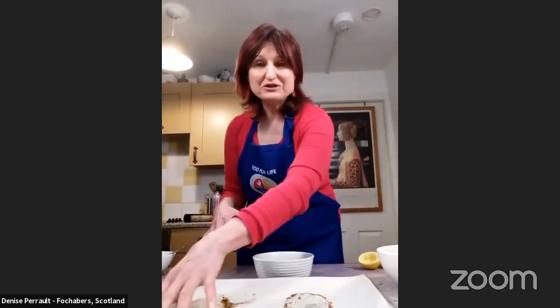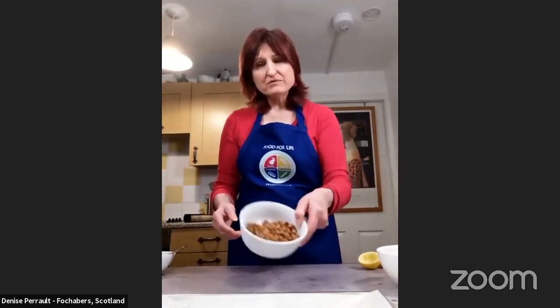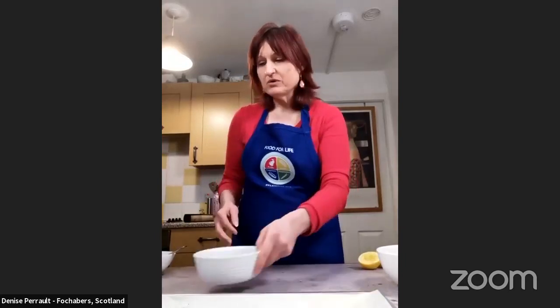Okay, this is one of my moves. I'm going to just put the parchment paper back on, because when I go to twice bake them, I'm just going to put them on the dry parts of the parchment paper. It's just a saving thing. Okay, so I've got my chickpeas ready to roll. Now we've got to twice bake them with something.